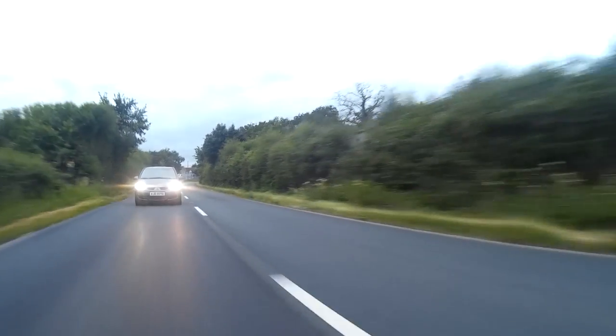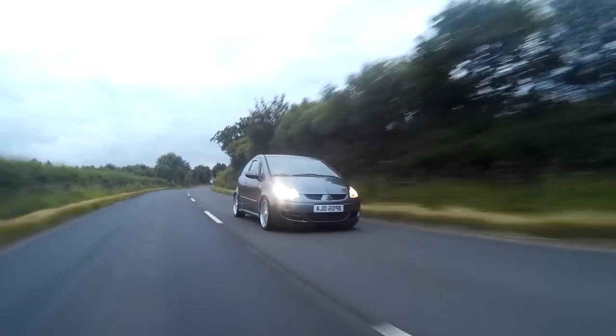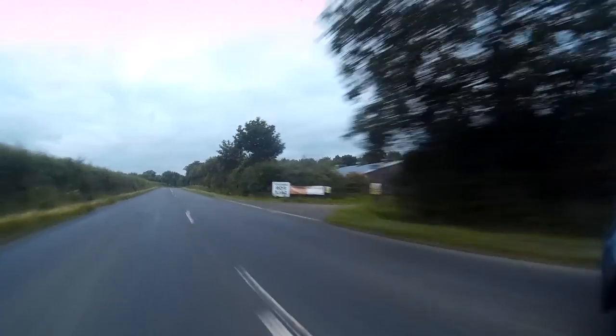What are the brakes like? Brakes pretty good. Interesting fact for you, this is basically exactly the same as a Smart 4.4. This has got the same engine that the Smart 4.4 Brabus edition had, although admittedly in the Brabus it was slightly more powerful. It was 180 brake rather than 150, which is what this is standard. This has been tuned up and it's now running about 215 brake.